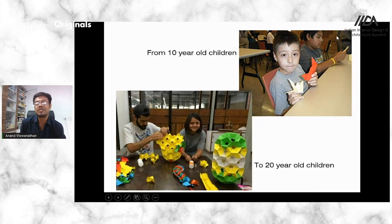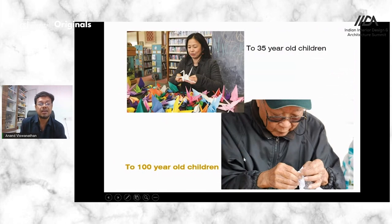This is an amazing part about origami. These are some students. At the bottom, you have students of mine from CEPT, geniuses making carbon nanotubes. And that's a 100-year-old Japanese person.